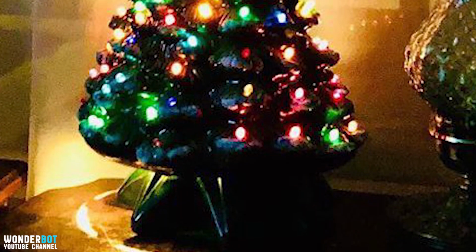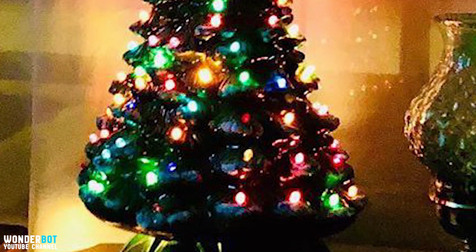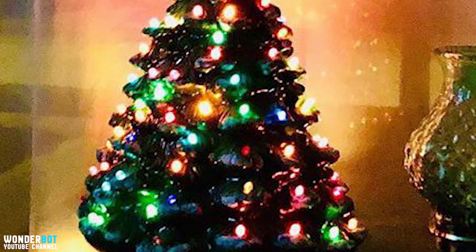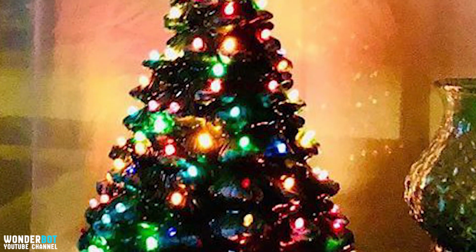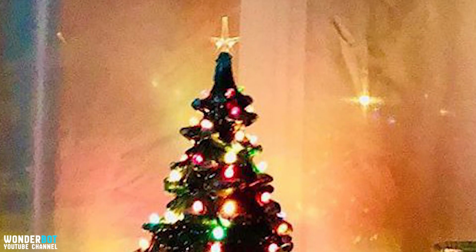Whether a vintage collectible or as a family memento, ceramic Christmas trees clearly have a greater value far beyond their unassuming appearance. In fact, it may well make you think about the knickknacks we have shouldn't be tossed aside without a thought. So the next time you're cleaning out your storage space, think twice about throwing away your long-forgotten belongings. They could be worth much more than you think.